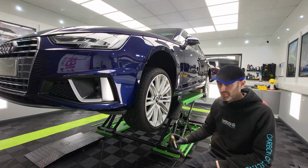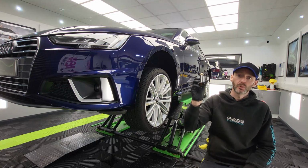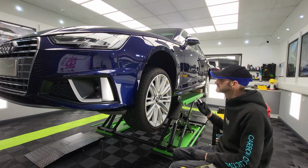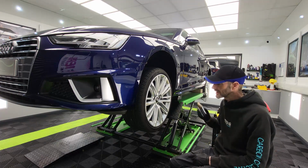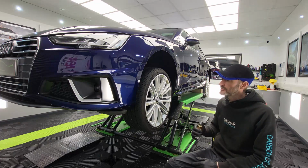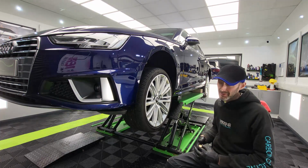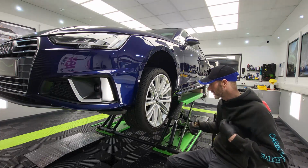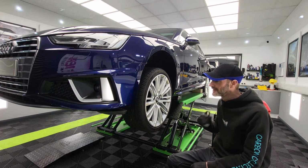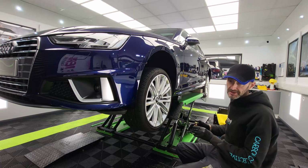Wheels wiped down. So we're using Soft99 wheel coat for these. Let's give it a good shake. And it says you want to be applying this between 20 and 25 degrees. Right, it's 21 in here at the moment. And I shouldn't have this on because I'm quite hot. But yeah, put it on, leave it 5 minutes.